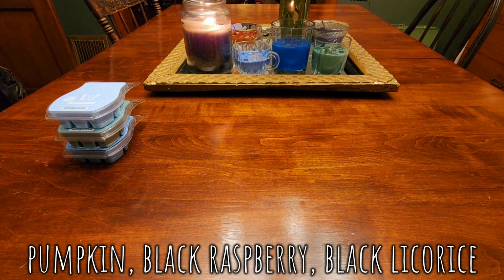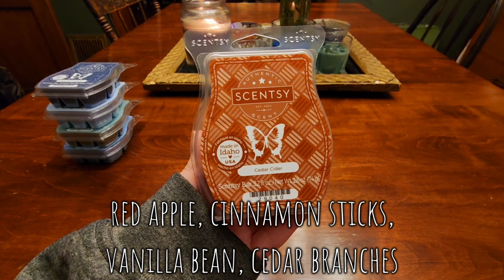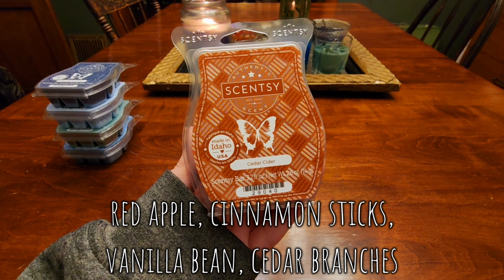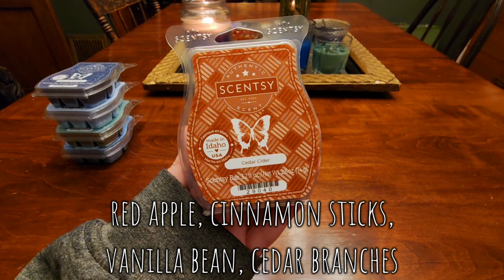Okay, and the next one here is Cedar Cider. I'm a little worried about this one. I don't know if it's going to come back. This one's been around for quite a while, and I feel like I haven't been hearing as much about it recently. So I think I have two or three in my collection right now. And then this one, but if this doesn't come back, it'll stay in my club. It's just a beautiful woodsy apple scent, and I love it.